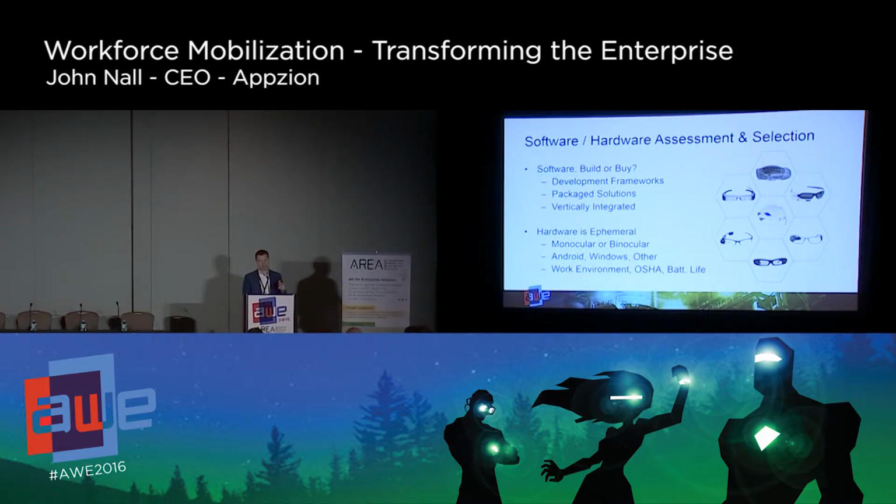And as we're trying to understand which technology is the best fit for your scenario in the field, you have to think about operating conditions, battery life. Does the operator have gloves or not? Is it a noisy environment? Can he talk to it? Maybe he can, maybe he can't.